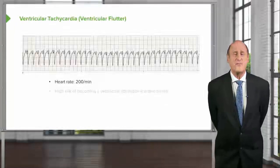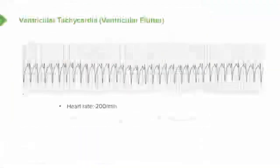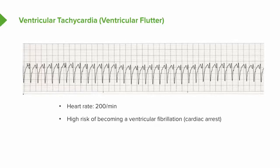And very, very fast ventricular tachycardia here at 200 per minute. Again, this is going to be associated with a low blood pressure, close to a cardiac arrest. Some people will call this ventricular flutter. Very fast rate. And this is a very, very dangerous arrhythmia, with a very high risk of becoming ventricular fibrillation within a few seconds and going on to cardiac arrest.